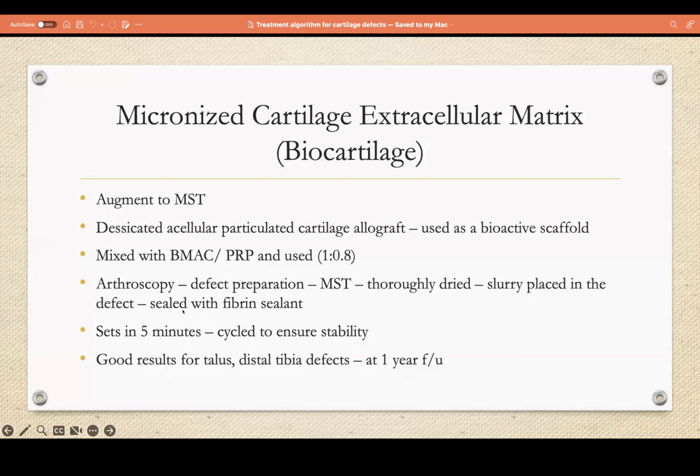The defect is prepared, marrow stimulation is done, and prior to using this biocartilage, the defect should be thoroughly dried. The slurry is placed in the defect and sealed with fibrin sealant. It sets in 5 minutes and should be taken through a range of motion to ensure the fixation is stable. There are very few studies, only one study showing good results for use in the talus and distal tibia at 1 year follow-up.